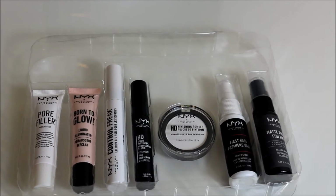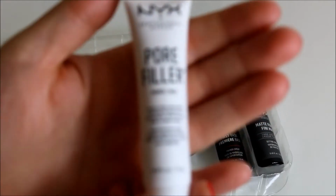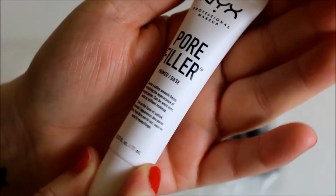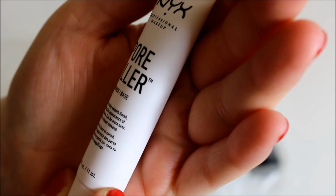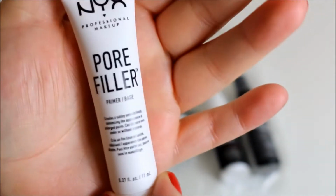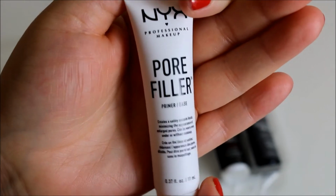So I'm going to go from left to right. So the first item is the pore filler, and it says creates a satiny smooth finish, minimising the appearance of enlarged pores, can be worn over or under or without makeup. That sounds pretty amazing, and I've not done my makeup today, so I'm going to use this because I've noticed I have a few larger pores at the moment, so I'll see how I get on with this.